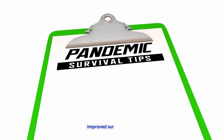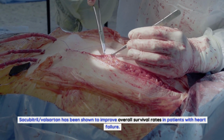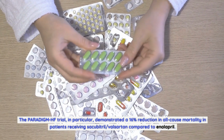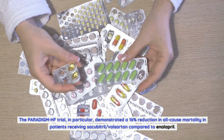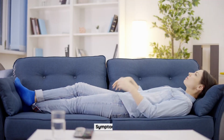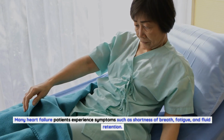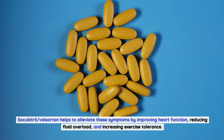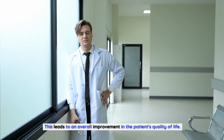systems. Improved survival rates. Sacubitril-valsartan has been shown to improve overall survival rates in patients with heart failure. The PARADIGM-HF trial in particular demonstrated a 16% reduction in all-cause mortality in patients receiving sacubitril-valsartan compared to enalapril. Symptom relief. Many heart failure patients experience symptoms such as shortness of breath, fatigue, and fluid retention. Sacubitril-valsartan helps to alleviate these symptoms by improving heart function, reducing fluid overload, and increasing exercise tolerance. This leads to an overall improvement in the patient's quality of life.